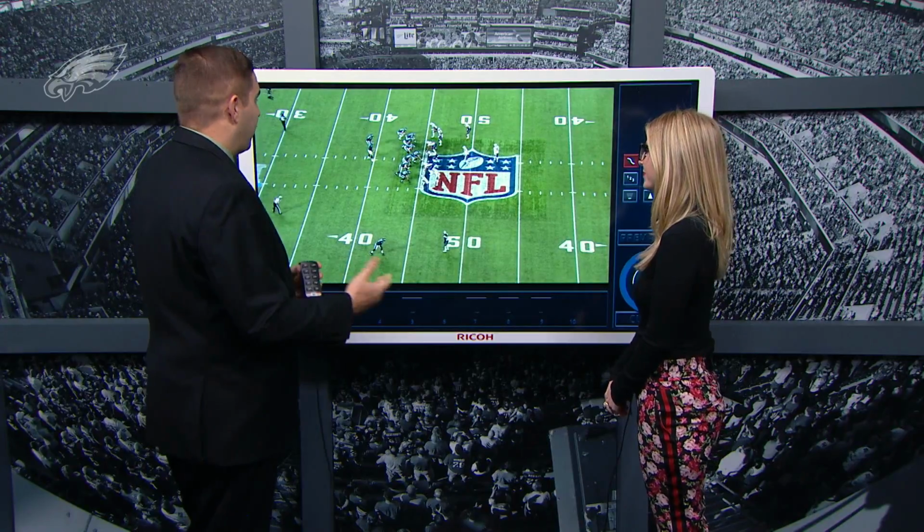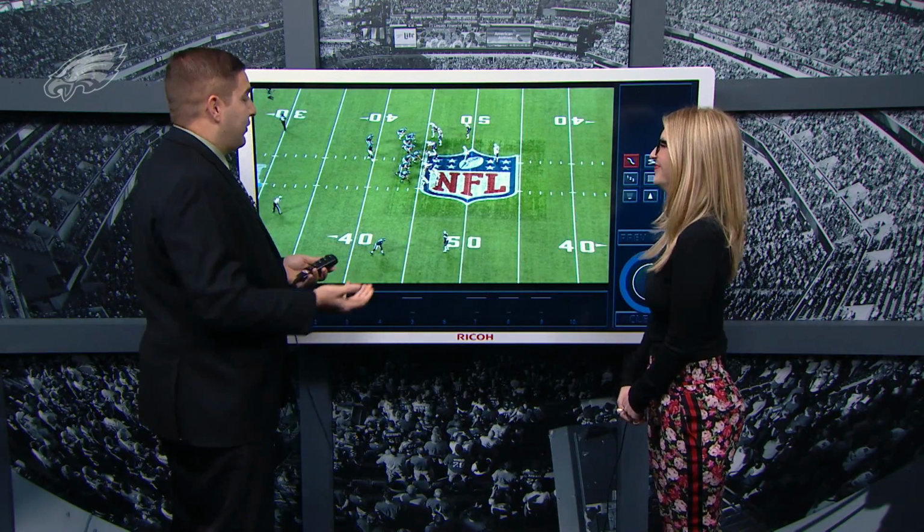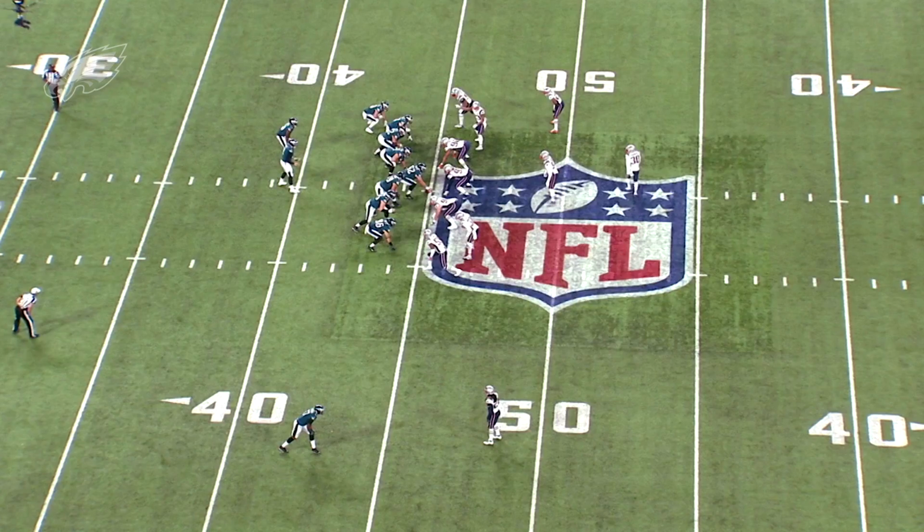Exactly right. So 4th and 1, last time we saw a big 4th and 1 from this Eagles team was back on February 4th. And it's going to be the same exact concept. You're going to have all these different receivers. We're going to have a shallow cross here. We're going to have a shallow cross here to Zach Ertz. Here's your ball route from Trey Burton. Those same 3 route combinations, right?